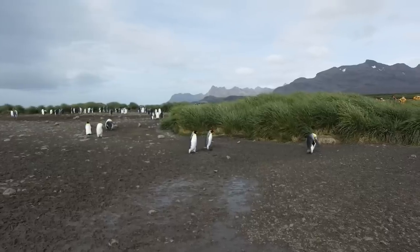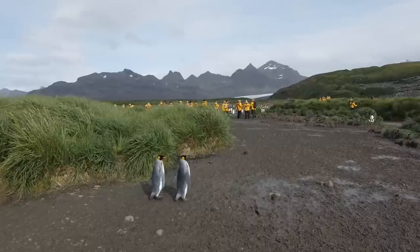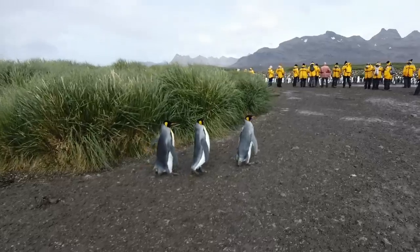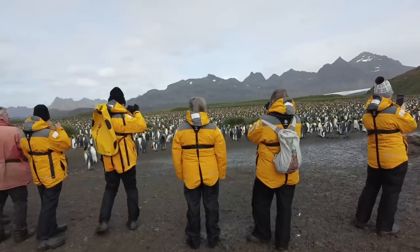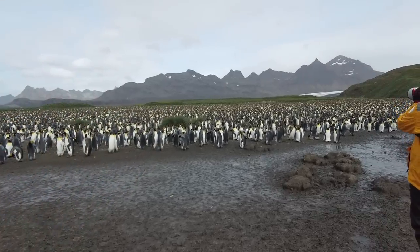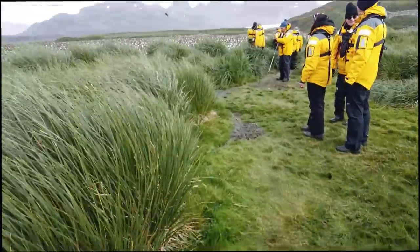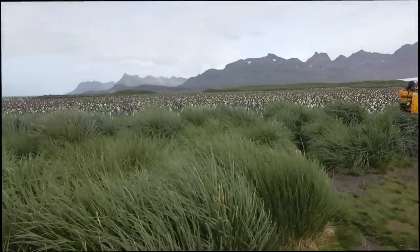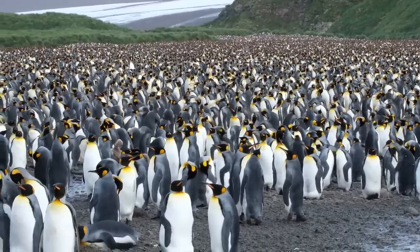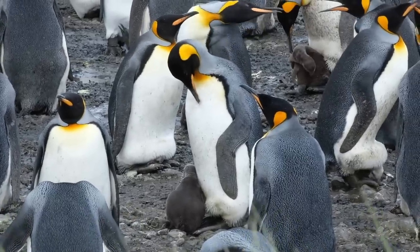Hey, my man, are you going to the colony? Can I come with you guys? Just taking a stroll with my homies here. They take their time. Oh, yeah, we gotta wait for that guy, huh? So they got us set up with a nice viewing distance here. But look at this. Oh, my. Fighting our way through here. I thought there was a lot of penguins over there. Oh, there's a baby penguin! Oh, there's three there.